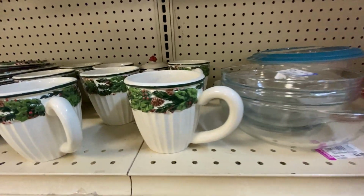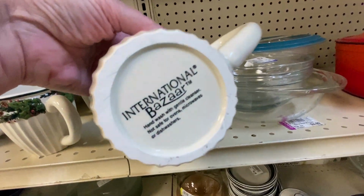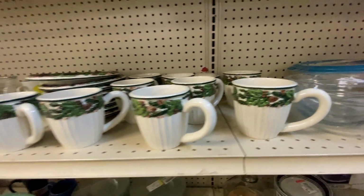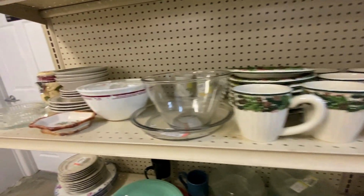International Bazaar. You know what? Just the name sounds cheap to me. I can't find anything on eBay. I can't find anything on Google. So I made the right decision by leaving them behind.